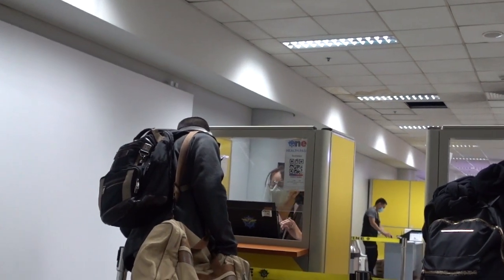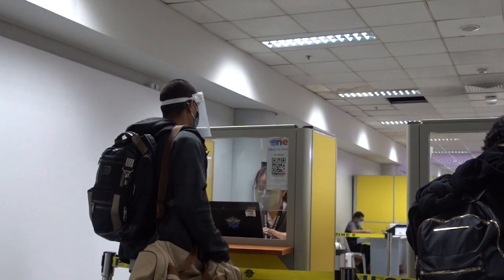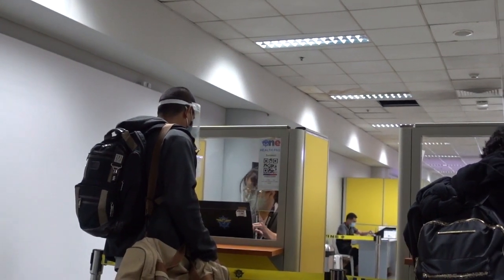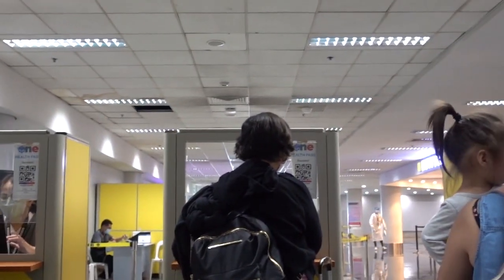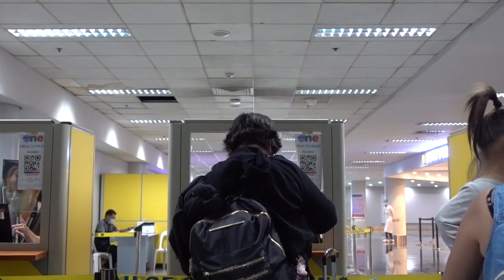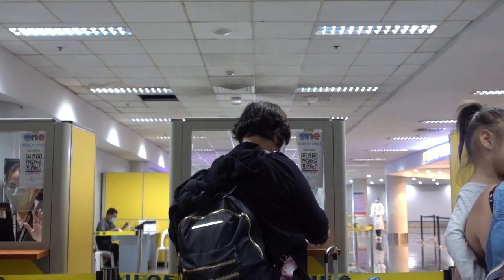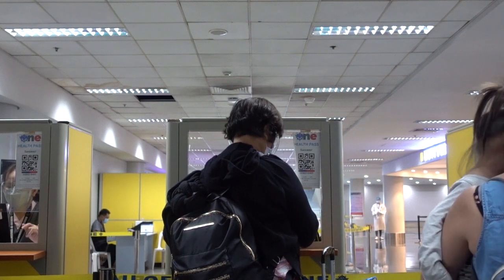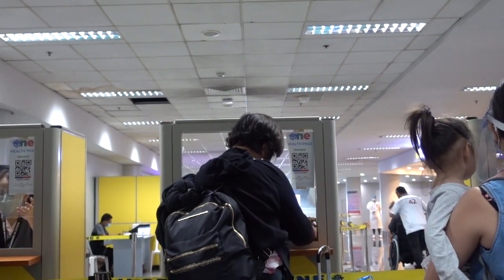This is the first station where you will present your One Health Pass QR code. I believe this is where the yellow health declaration card used to be collected, but since the info that we entered in that yellow health card was already populated using the One Health QR code, I guess the health declaration was no longer collected. We actually still have our yellow card in our possession now.